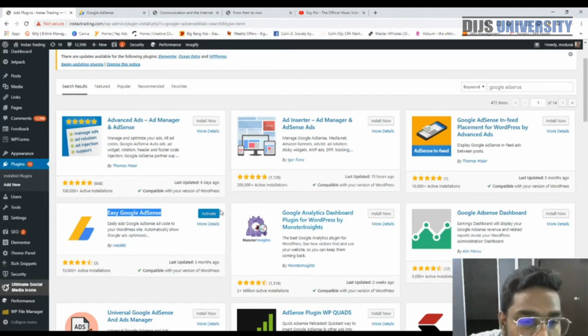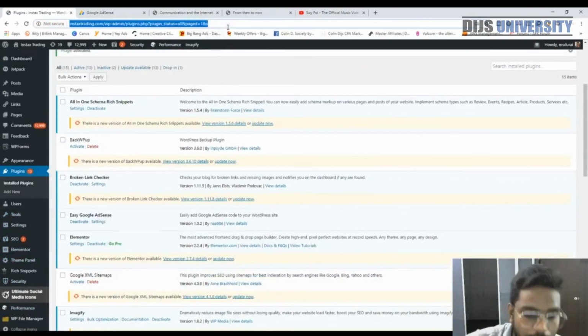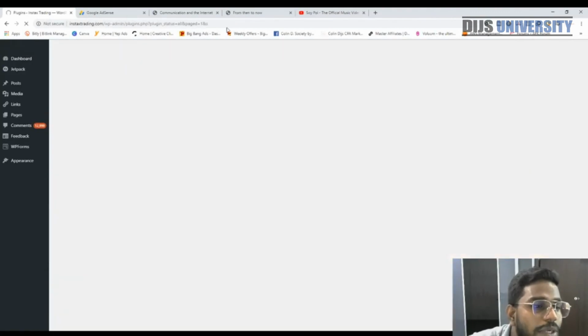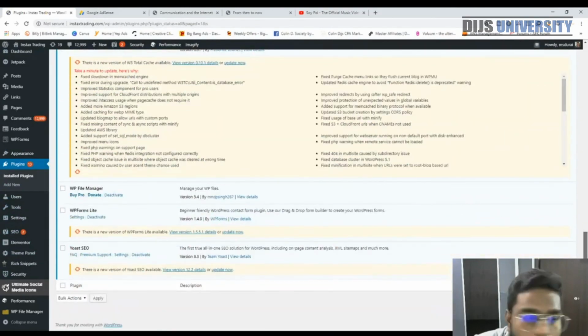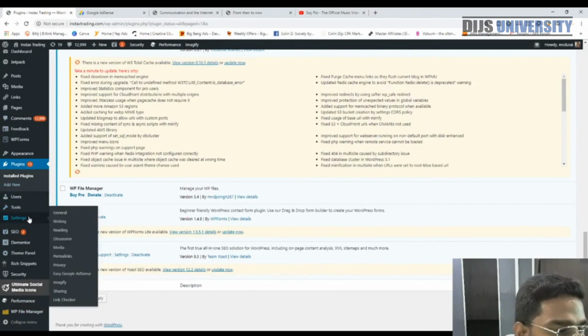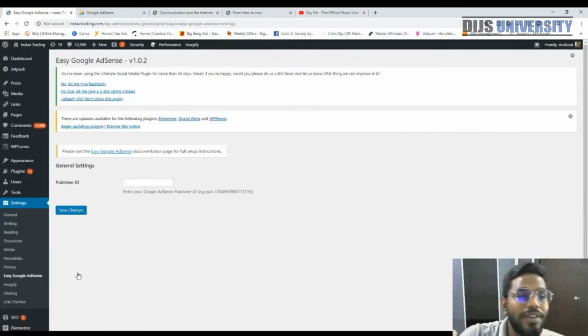Once you have installed it, all you have to do is press the activate button. Once you press the activate button, you refresh the whole website. Once you have refreshed it, there will be a part for you to, where is it? It should be somewhere around here. Oh, it's in Settings. Yes, as you can see, when you go to Settings, there is Easy Google AdSense. All you have to do is press it, and it works in a very similar pattern.